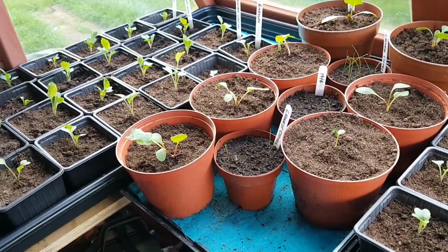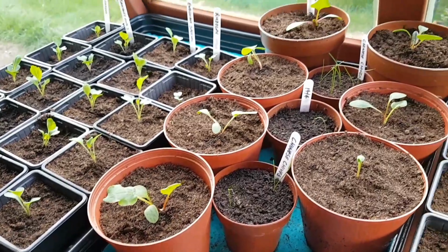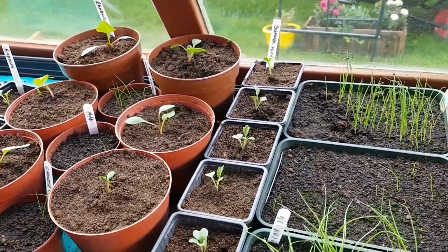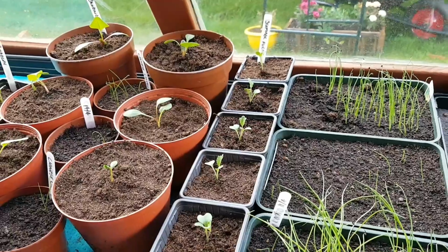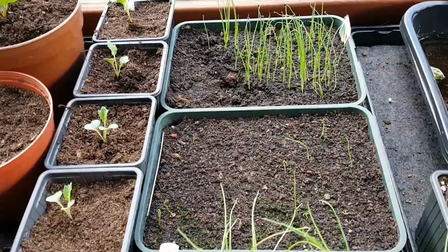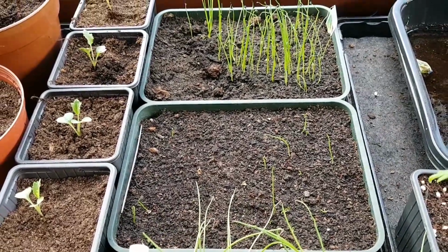What else have we got? We have my rhubarb, they're coming along. Potted them up into bigger pots. And then I've got some more purple sprouting broccoli. That's a summer purple. Some spring onions. Leeks, which are doing really pathetic, so I've had to cheat and go out and buy some.